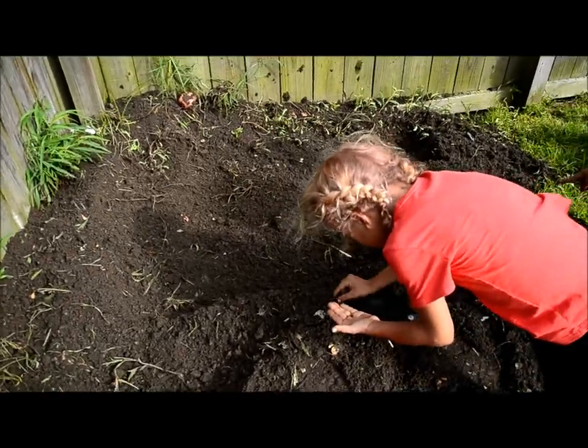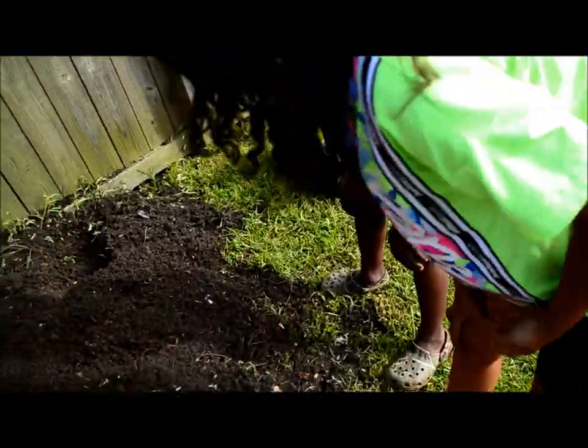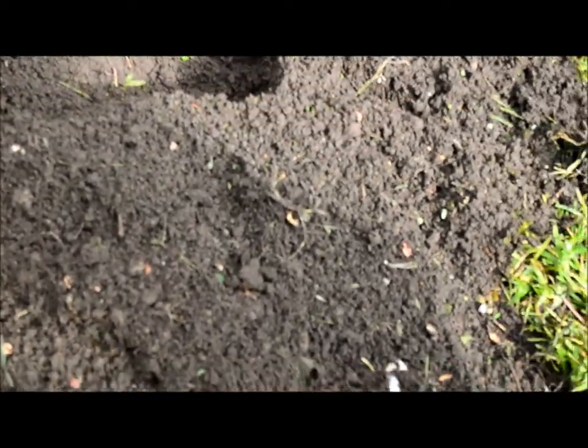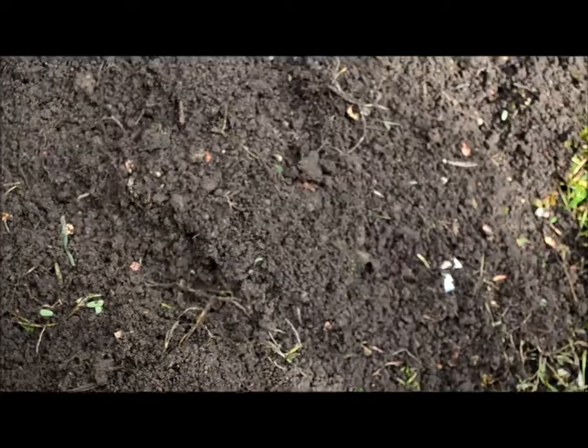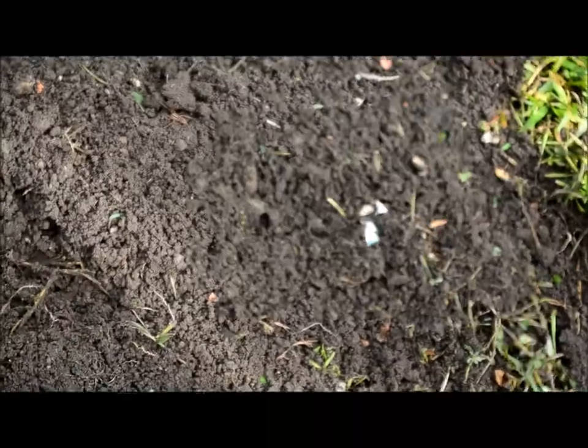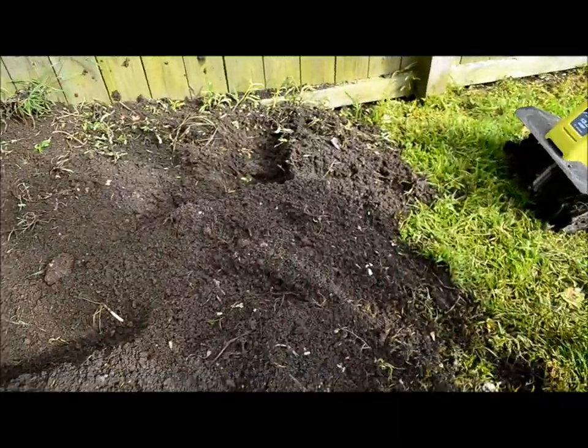So look at that big spider. Yeah, that is a wolf spider. Where'd it go? Let me see if I can get it. Okay, nope. Wolf spiders are not cute. Oh, there it is. I saw one of those. What is it? Right there. Yes, there. Grass is itchy.